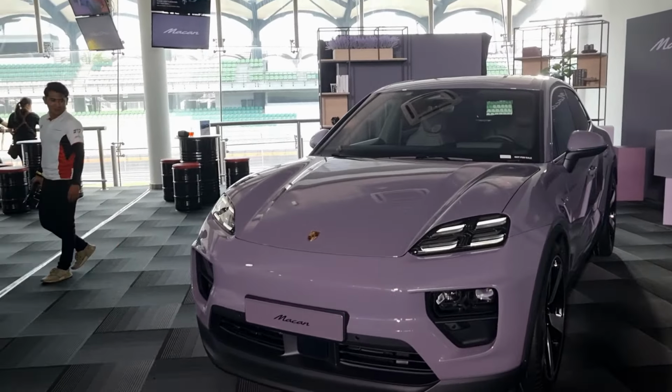All right, so another change you would see is that this electric Macan now has frameless doors, and see down here, this side blade is a design cue that has been in the Macan right from the first generation model. And look at the profile of this. The existing Macan has a more upright look. This electric Macan has a more coupe-ish profile, more reminiscent of the 911.